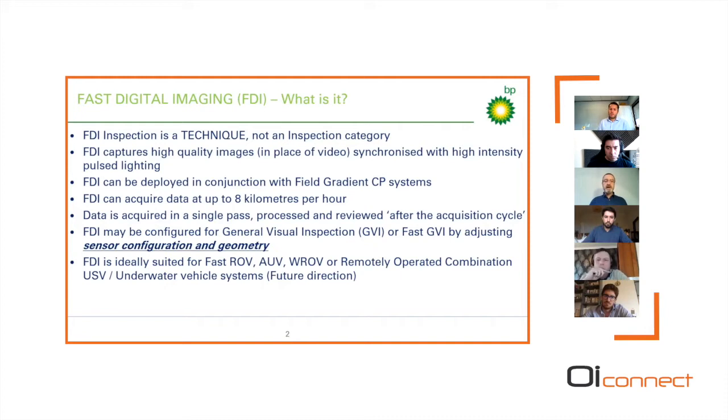Fast digital imaging is ideally suited for fast ROVs, AUVs, work ROVs, or remotely operated combination unmanned surface vessels and underwater vehicle systems, which is certainly a perceived future direction. And fast digital imaging, because of the nature of the data that's acquired, is ideally suited for automated event and anomaly identification and classification.